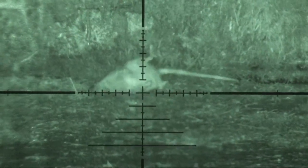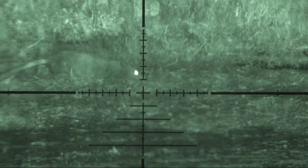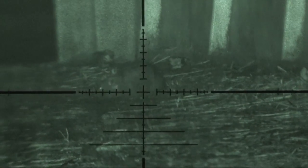There we go. Another humane shot rat, straight to the head. As you can see, that's just the nerves kicking in. Nice humane shot there. Another one bites the dust there, just nerves, folks. That's the nervous system shutting down when you take a headshot.